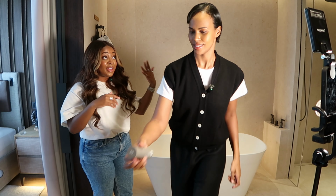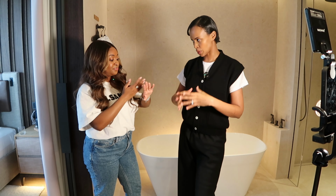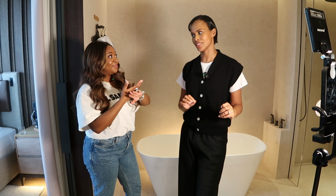Should people use it both AM and PM, or is it suitable for morning or evening? Like, where I use it AM and PM. Okay. But I always tell people to be intuitive with your skin. 1000%. Your skin will tell you when it's not happy. Yeah. It's a very, very good retinol for people who are starting out. Okay. I haven't heard that anyone's irritated by it.